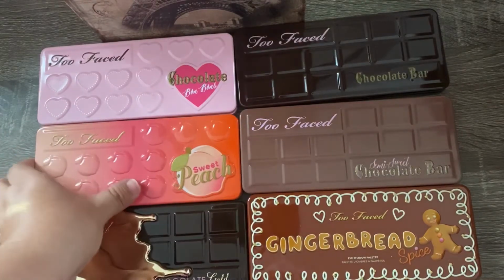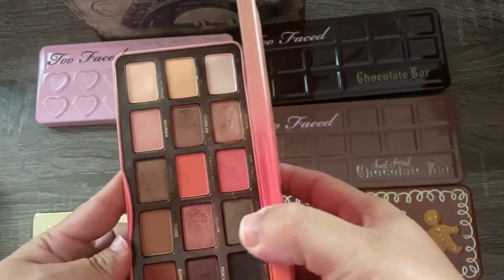This one is my favorite. The Peach palette by Too Faced is my all-time favorite palette.